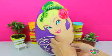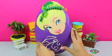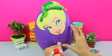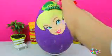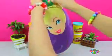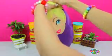Feel kind of bad ripping this apart. But I won't feel too bad, cause it's so much fun! Play-Doh! Give me more Play-Doh! Rip it all! Come on! Leave the face for last, so we can stare at her as we remove her from our egg. Ha ha ha ha! So evil! Hair. Oh no!